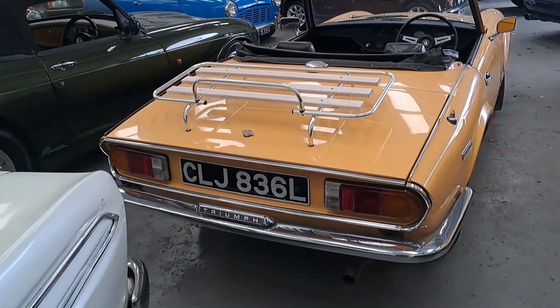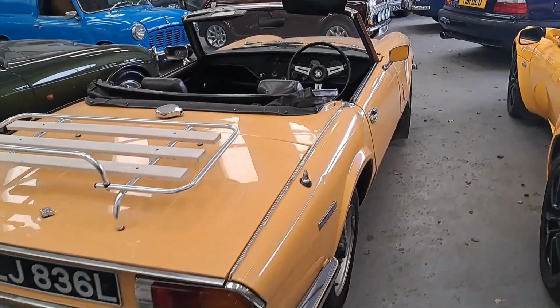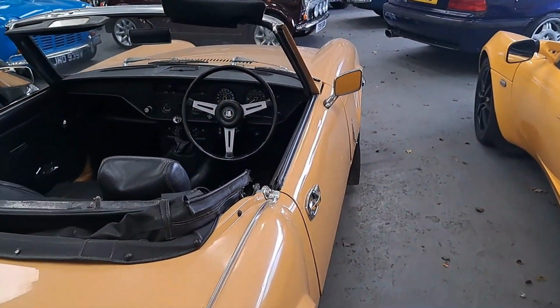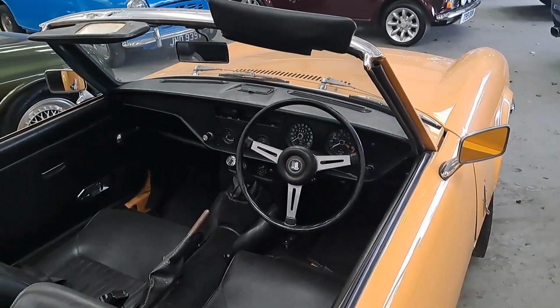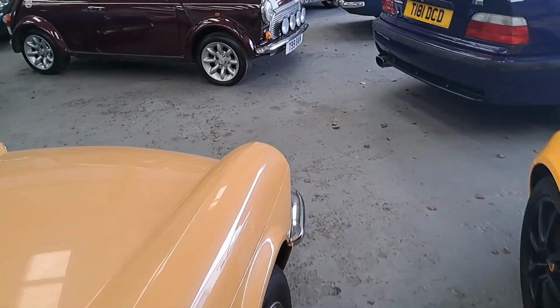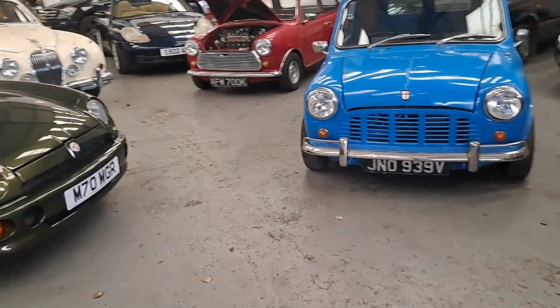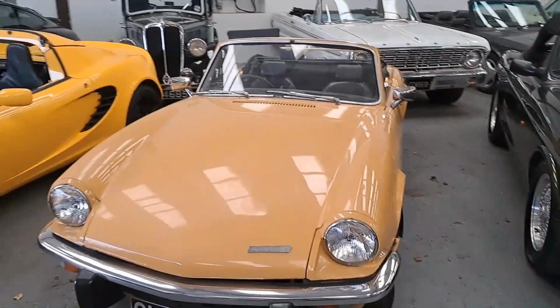The owners have had this a long time, since the year 2000 apparently. Superficially, it doesn't look too bad. Never driven one of these before. Driven a Herald convertible, but not one of these, which I would like to rectify at some point. But yeah, it looks interesting. Obviously a nice little winter project, I think, something like this. Parts availability for these I think is very good as well.